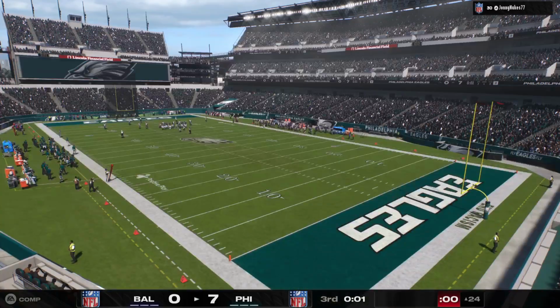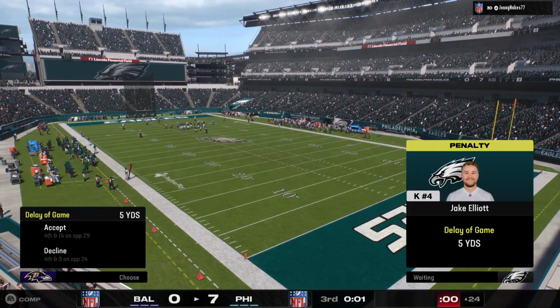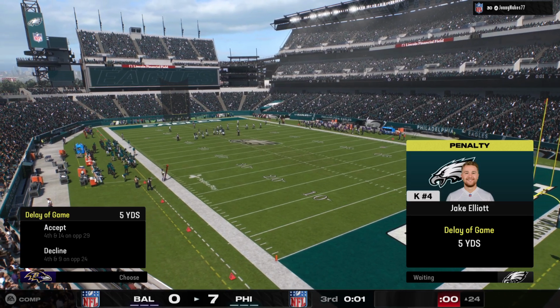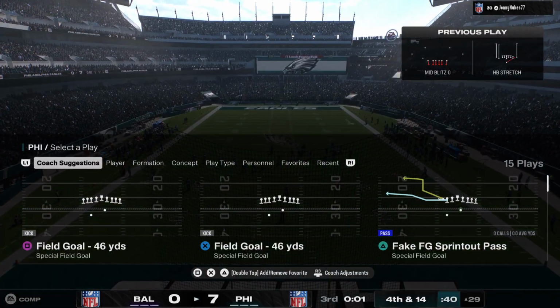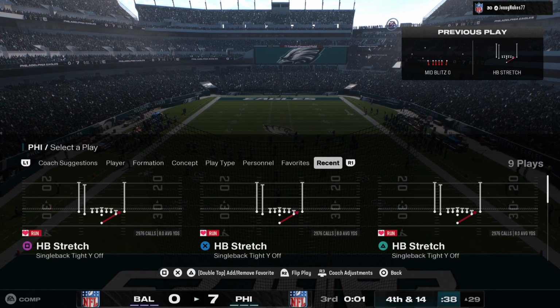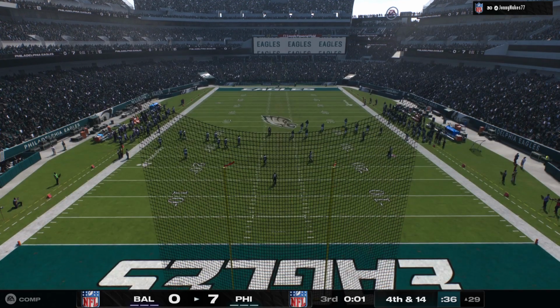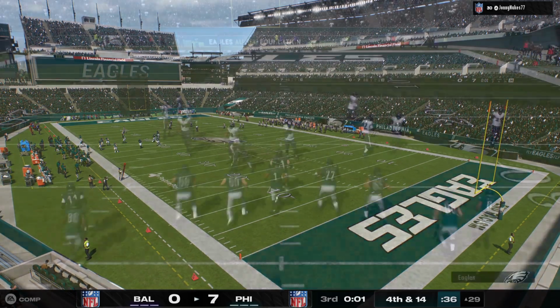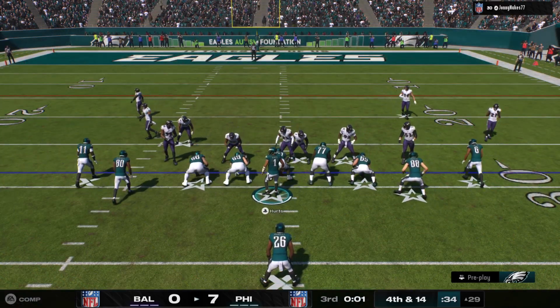And they're not going to get the kick off in time. That flag accepted, and it backs the offense up a little bit. Trying to get one more in here before the quarter breaks.